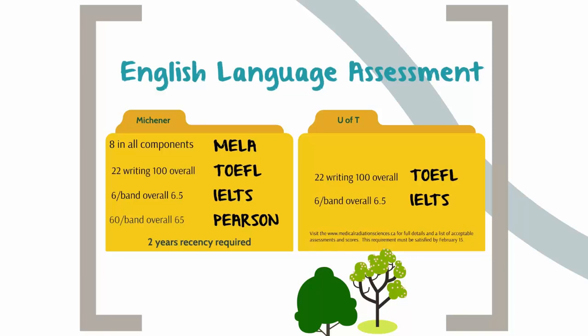The Pearson test is a very widely known international test, 60 overall. The band overall score is 65 with nothing less than a 60 in each band. We do also have a recency requirement for our English language assessments of 2 years.